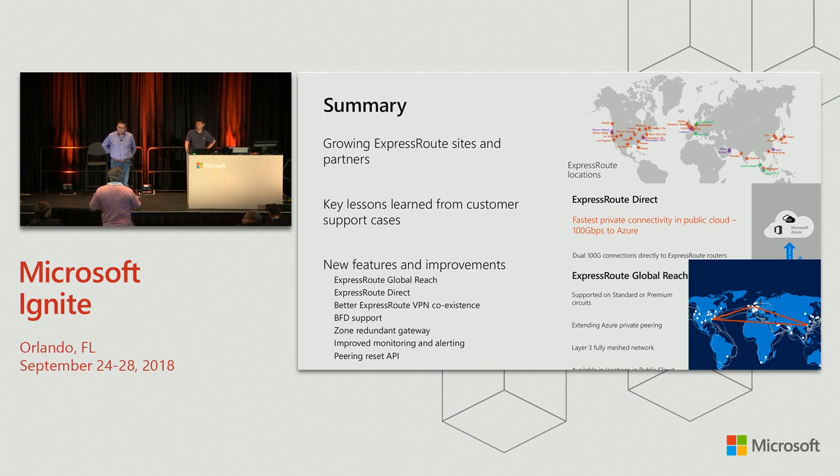Okay, now are those peering places a subset of the existing ones, like CyrusOne and Equinix? Yep, it's a subset of them today. We're looking to expand to all of the peering locations in time. Okay. Thank you.